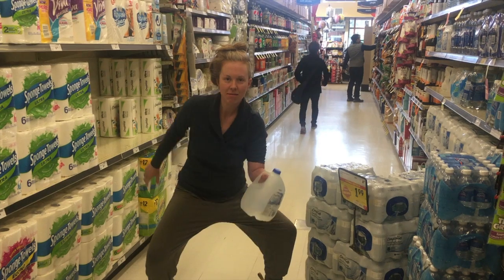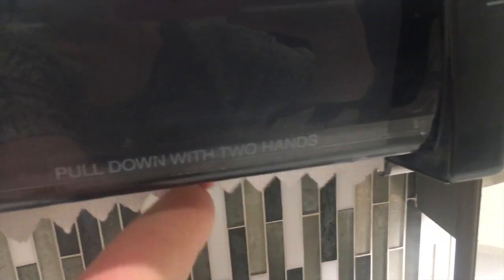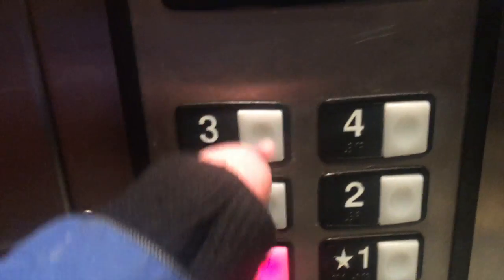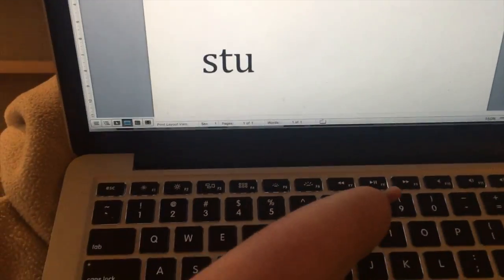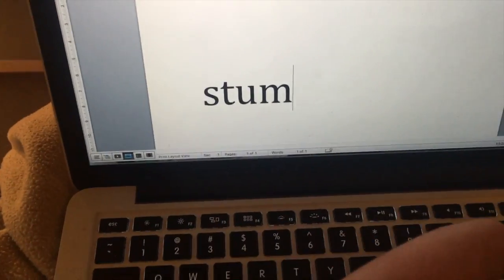What that stump do? Let's just check the angle here. We're just gonna check the angle. You ready? You ready, Lisa? I am ready. Just a little. Hey. Check out that sausage. Oh no! That's what that stump do.